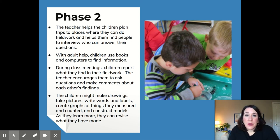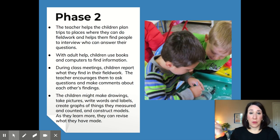With adult help, children are using books and computers to find information. You're having class meetings where they're reporting what they find in their field work. And teachers are asking questions and making comments about everybody's findings. If you have a large group, you can break out into smaller groups.